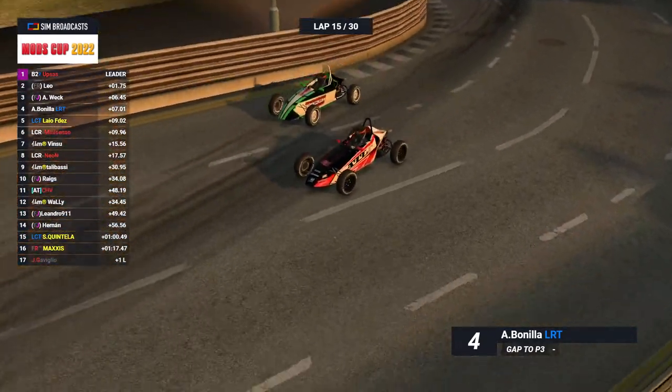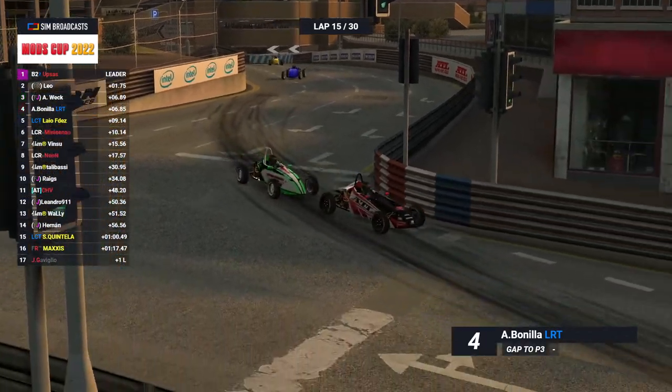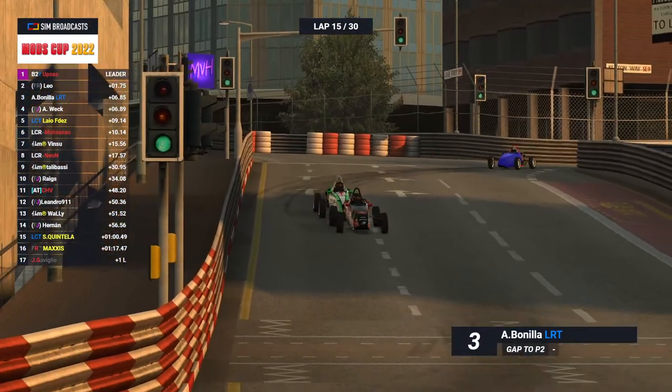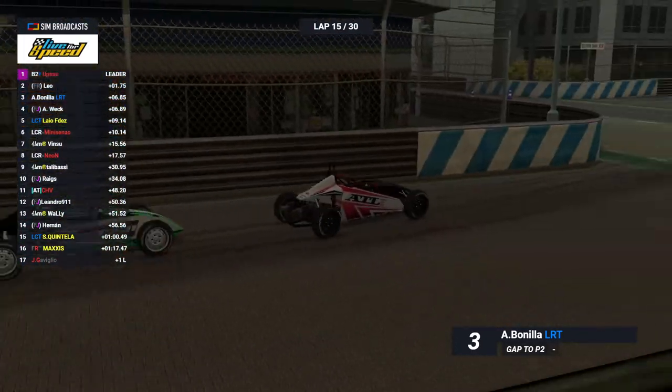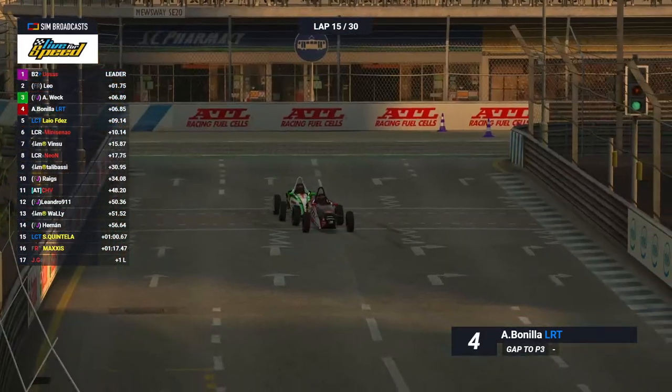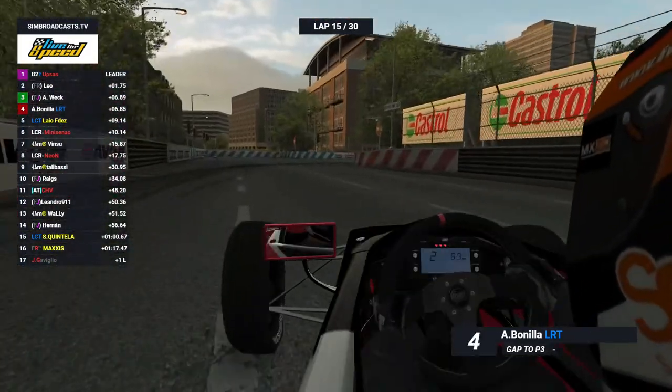Yeah, again, you can see the car really wiggles. They didn't give each other much room, but they've somehow managed to get through so far unscathed. Clean move. Benilla through, up to P3 on Vec. Yeah, that was a great move from Benilla. But he had to lift. He had to lift in the chicane. Oh, that would keep braking.